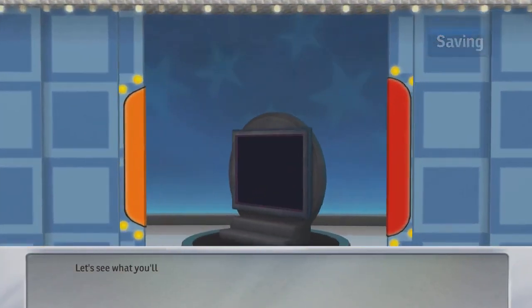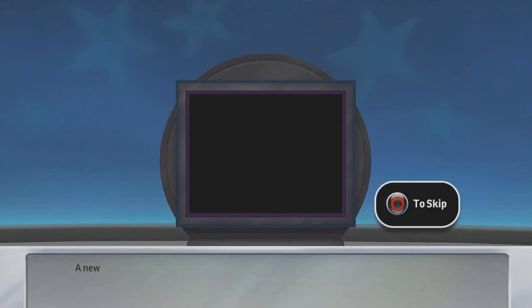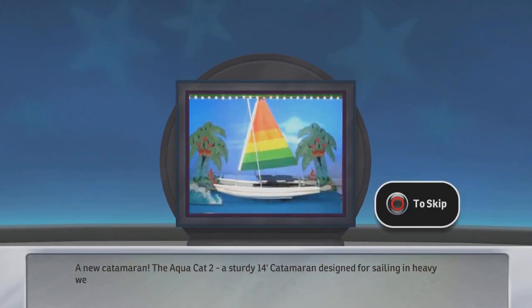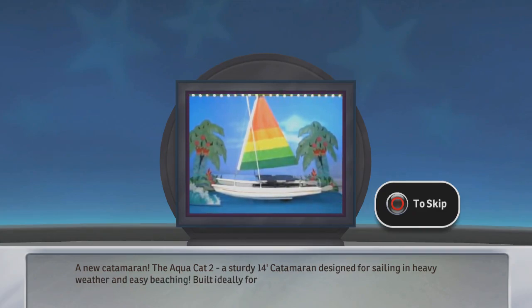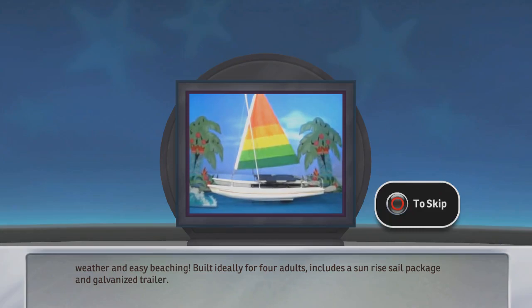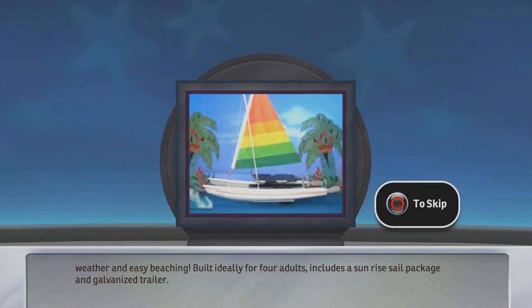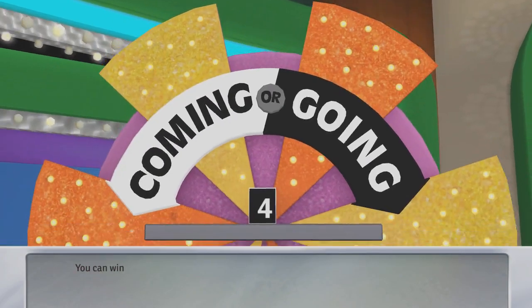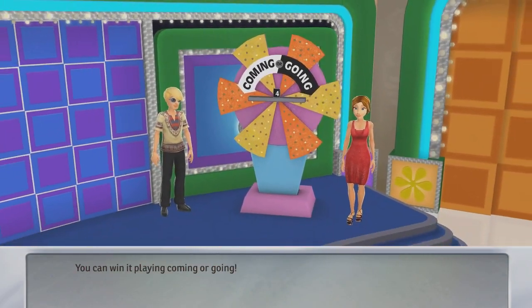See what you'll be playing for. A new catamaran. The Aqua Cat 2, a sturdy 14-foot catamaran designed for sailing in heavy weather and easy beaching. Built ideally for four adults, includes a sunrise sail package and galvanized trailer. You can win at playing Coming or Going.